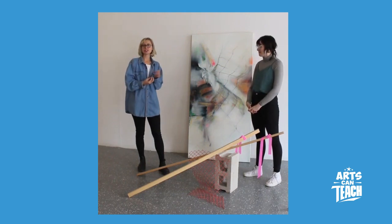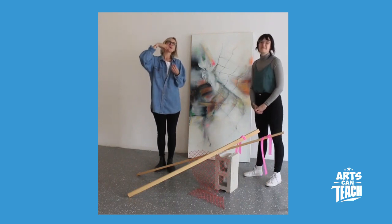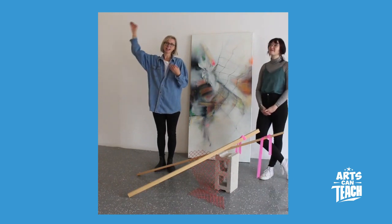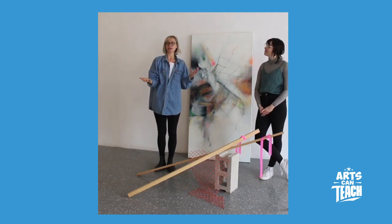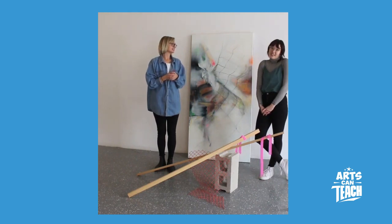So, folks, what Imogen's going to do is work with the lighting to light the work. In the gallery space, you can't see it right now, but there is track lighting in here, and the lights can be angled in different ways to light up the work, so that it really has the best visual experience for the viewers that come in the space.